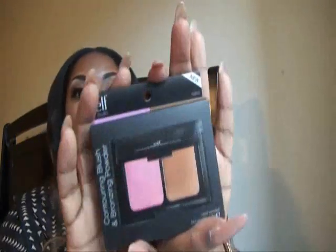Looks like that. This one is Antigua. And this is the packaging that it comes in. And these are really brown girl friendly too, at least the two shades that I got. And it looks like this. The package looks like this. And then it's got a really huge mirror on this end. And then the blushes look like this.